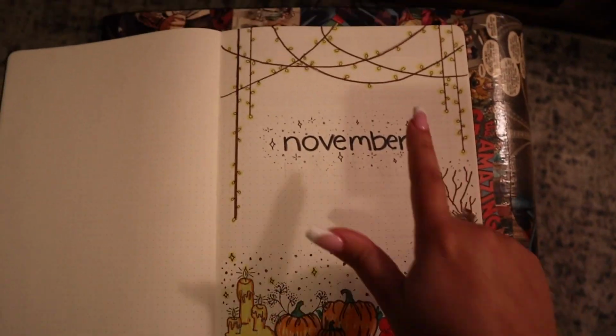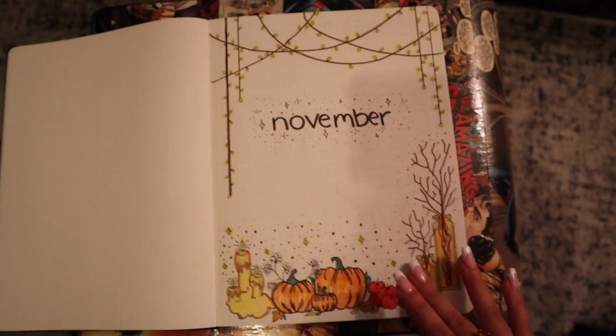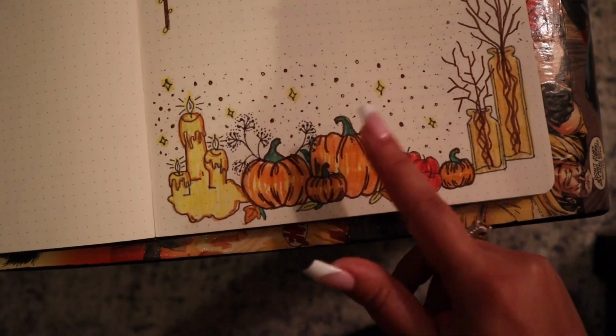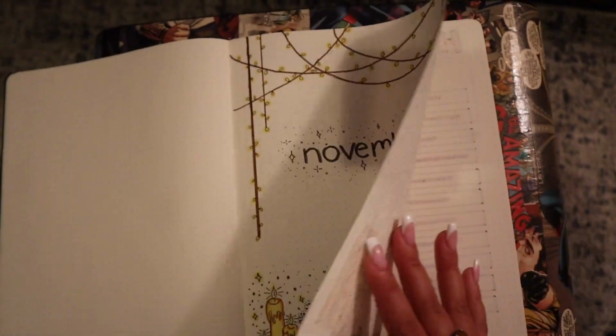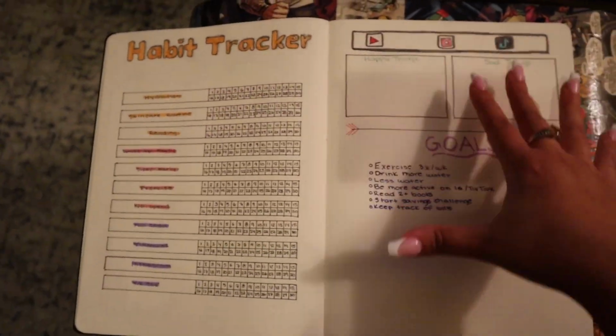I got a few ideas off of Pinterest, which really gave me my inspo to use. So this is the cover for the month of November. I got this beautiful idea off of Pinterest, did the sketches, and then did my own version of it. This is for the month of November. And then this is the layout I have right now, which I'll talk to you guys about.